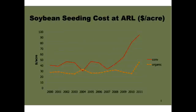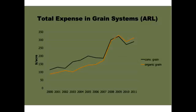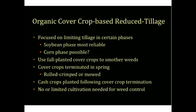Soybeans, same sort of phenomenon. When we talk about organic seeds produced organically, when compared to the traded soybean varieties, actually quite comparable and competitive in costs. And then total expenses. There were questions about this too. Again, this is tracking data collected off of our Arlington research station, looking at conventionally versus organically managed sites. When we look at total expenses, organic is quite comparable to a conventional system, trending on very, very similar lines.